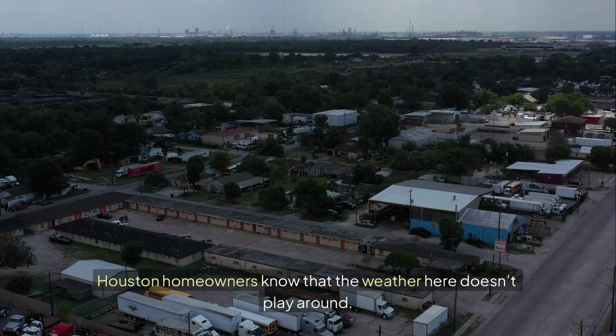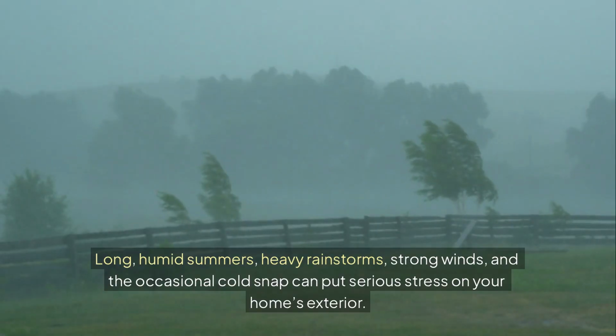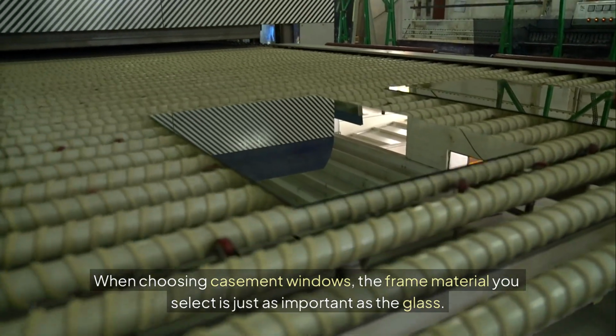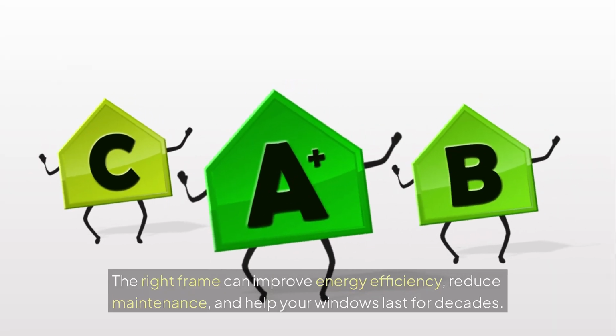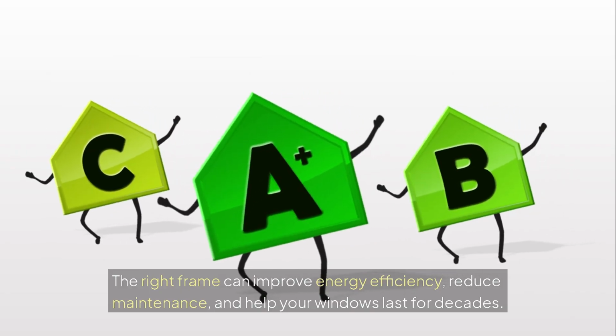Houston homeowners know that the weather here doesn't play around. Long, humid summers, heavy rainstorms, strong winds, and the occasional cold snap can put serious stress on your home's exterior. When choosing casement windows, the frame material you select is just as important as the glass. The right frame can improve energy efficiency, reduce maintenance, and help your windows last for decades.